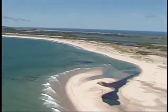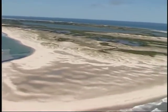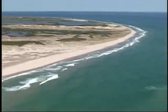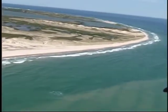Get a good view there of the end of the cuspate recurve ridges that come around the end of the ridge. Drapeau has suggested that it's increasing by 13.5 meters per year over the period from 1833 to 1977.